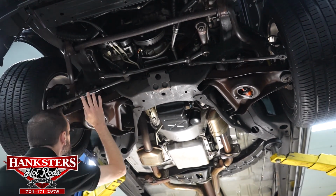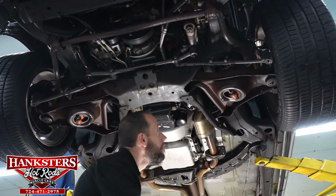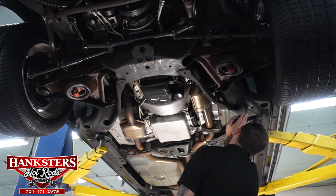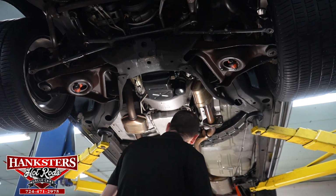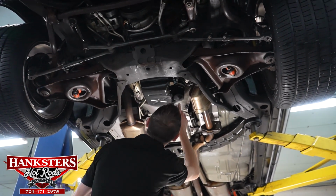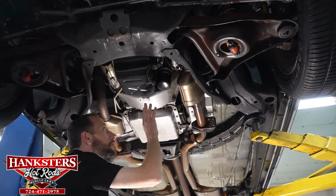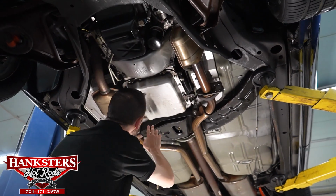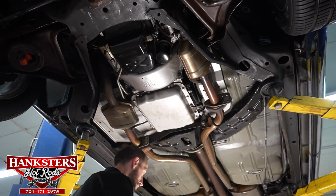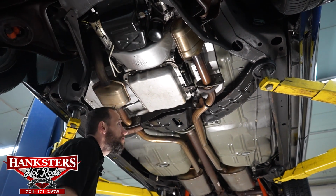Our front frame sections, really nice. And really nice. Our oil pan on our 350 LT1 V8. Our rear main seal. Our automatic transmission pan. And our output seal, all nice and dry. I don't see any leaks on any of those.